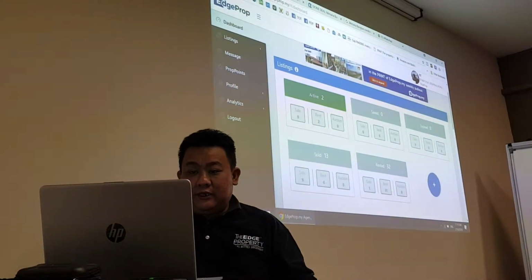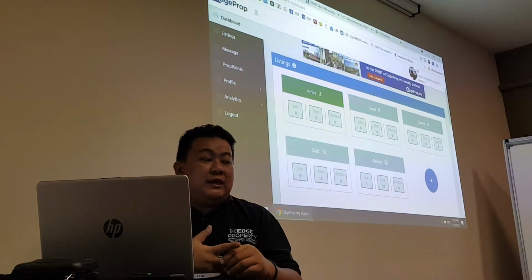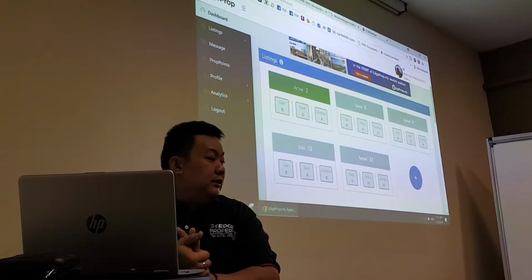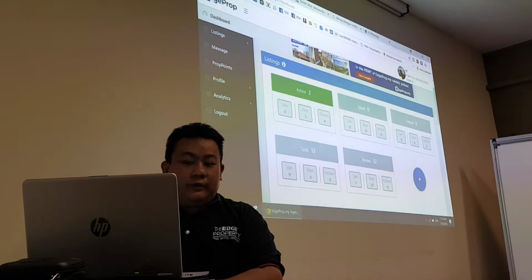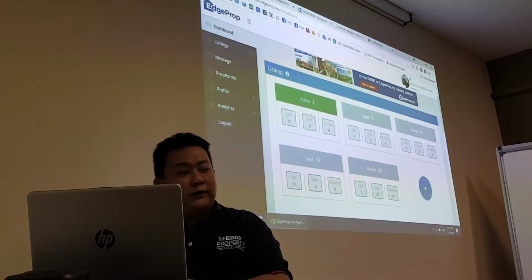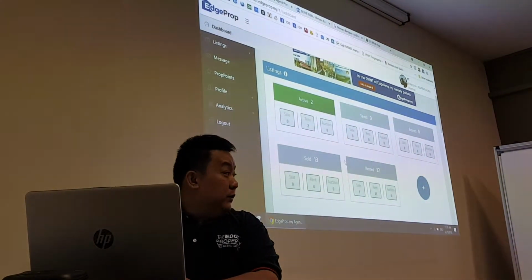And all these listings here, if you do not repost or refresh your listing, it will stay up to 6 months. Then it will be automatically expired. Or if you want to manually expire it, you also can, but it will still be kept in a folder. Those you don't want to sell anymore or have already rented out, you want to keep away, you also have a folder for.